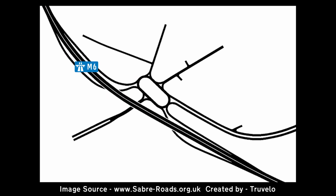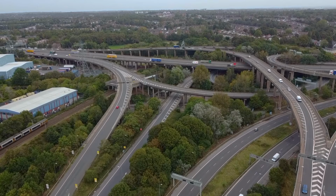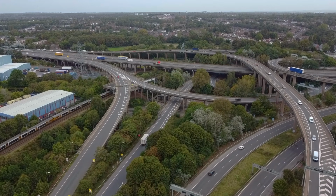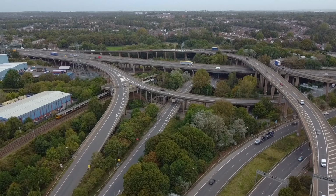Sources suggest that the early plans and ideas for the Gravelly Hill interchange were far simpler, comprising a set of slip roads and an offset roundabout. However, these ideas were thought up at a time when the A38M wasn't a thing. When it was announced that the A38M was going to be built, the interchange saw a slight redesign into what we have today. The interchange opened in 1972 at the same time as the A38M.